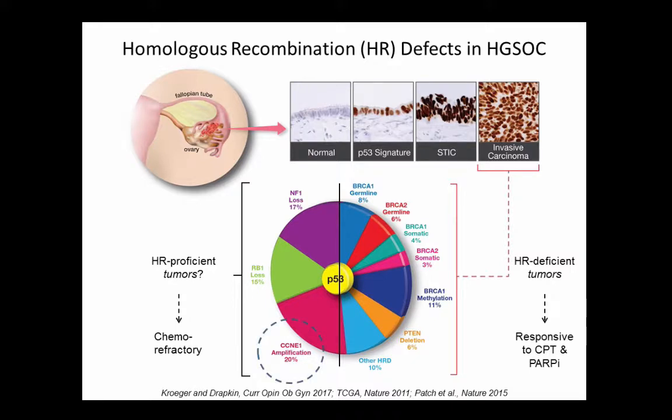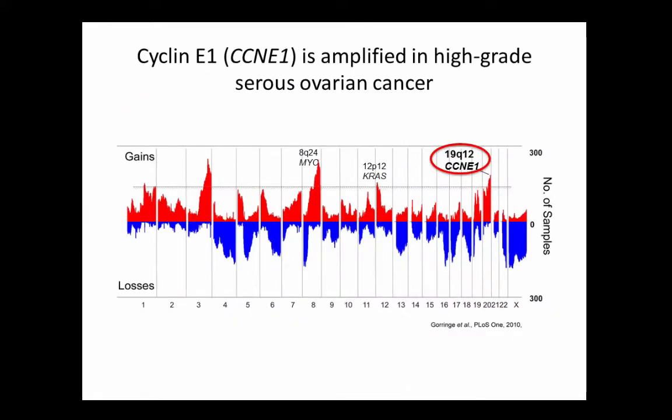We were particularly interested in cyclin E amplifications because it's one of the most common amplicons in high-grade serous cancer. It occurs in about 20% of these tumors. If you look at the genome of ovarian cancer, chromosome 1 all the way to 22, amplifications in red, deletions in blue, you see that there's a lot of genomic disarray in these tumors. Here's cyclin E on chromosome 19q12. So it's the third most common amplicon in this particular disease.